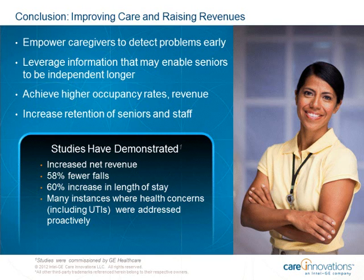For example, studies from QuietCare have demonstrated increased net revenue, a 29% increase in service care plan levels, 58% fewer falls, a 60% increase in length of stay, and many instances where health concerns, such as UTIs, were addressed proactively.